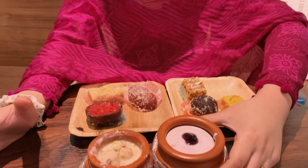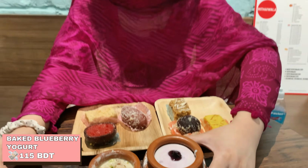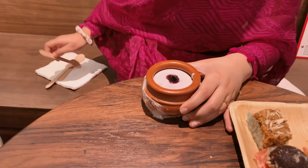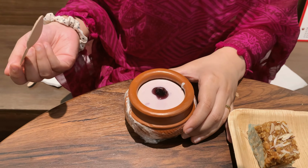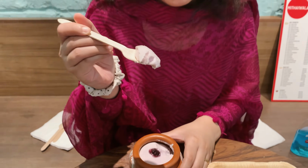Anyway, moving on. I'm gonna try another thing that you guys recommended a lot. It's the baked blueberry yogurt. Now look at the color. Obviously it's a bit purplish because of the blueberry. I'm not sure if you have to mix it up or just take it. I think you should just take a bite from the side. Ooh, it's a very pretty lavender color.